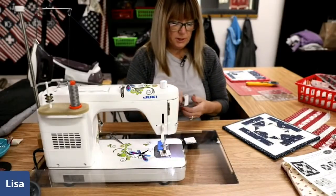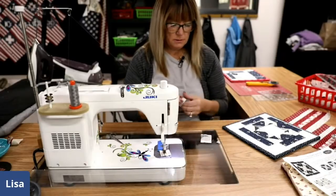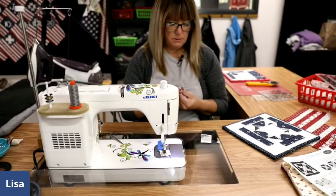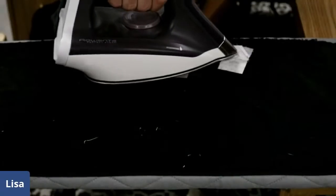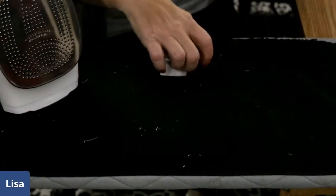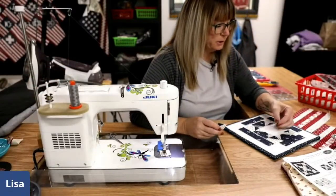I'm just going to finger press these open for a minute here, and then hit them quick with the iron. Make sure I get them back to the right orientation.